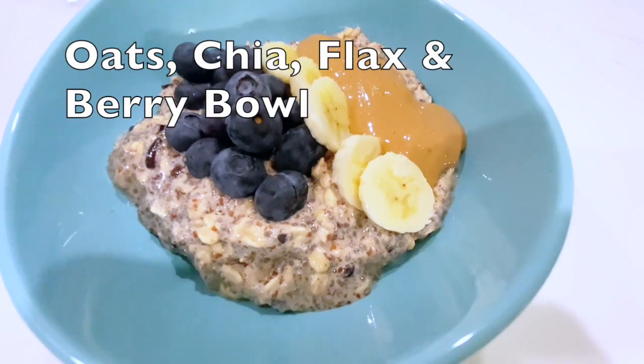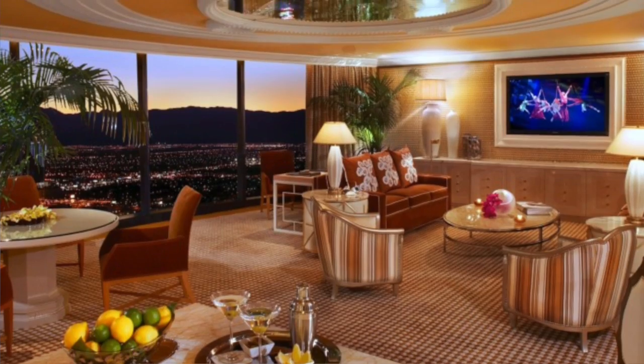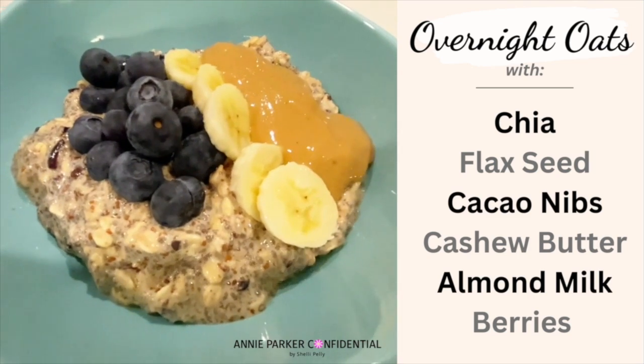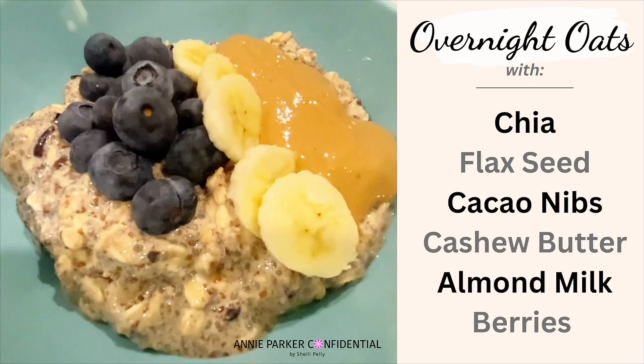Overnight oats, chia seed, and berry bowl. When Oliver and I go to Vegas every once in a while, we always stay at the Encore Tower Suites. This particular recipe is an adaptation from their Healthy Start menu. Oliver loved it so much that I kind of figured out what was in it, and I make it at home for him now pretty much every night. This consists of overnight rolled oats, skin-friendly chia seeds. I add flaxseed for extra omega-3 and fiber, roasted cashew nut butter, fresh antioxidant berries, cacao nibs.